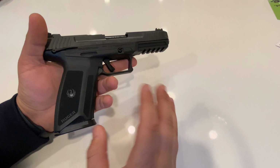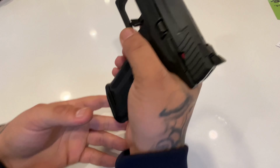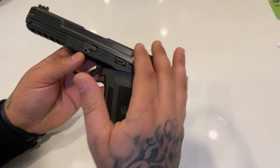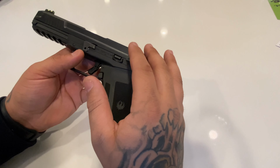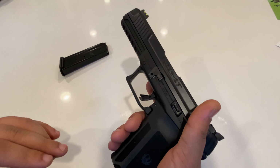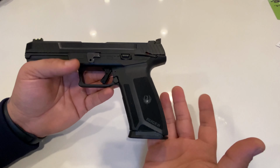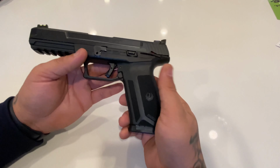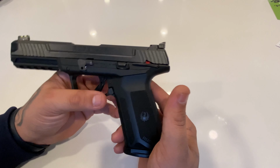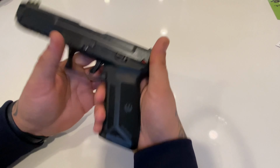5.7x28. Oh, and one more thing before we wrap this up, man. Another reason why I picked this pistol up is because, let's see, nothing in the chamber. It fires without a magazine. Do y'all understand what I'm saying? It fires without a magazine. Yes, the FN does not fire without a magazine inserted into the gun. I don't like that about FN. You're paying $1,300 for a gun that doesn't fire without a magazine inserted in the gun. I don't like that.